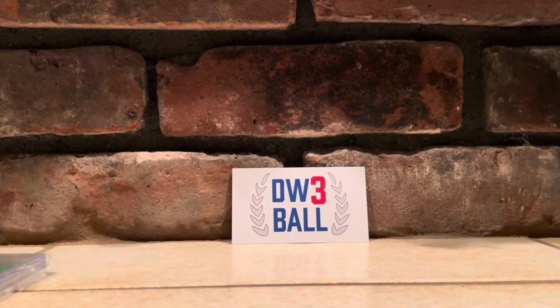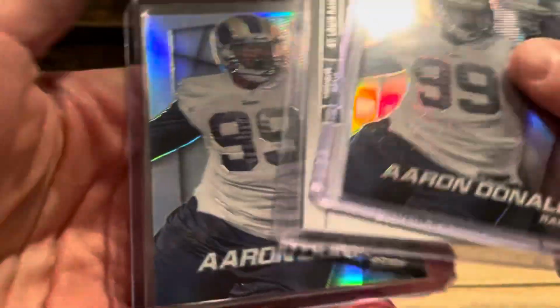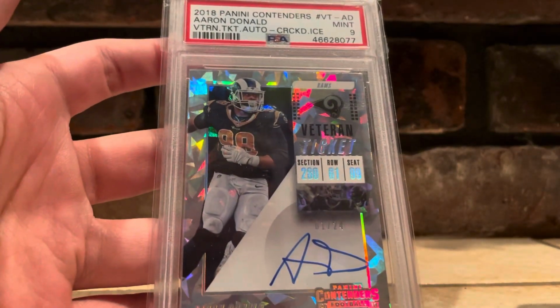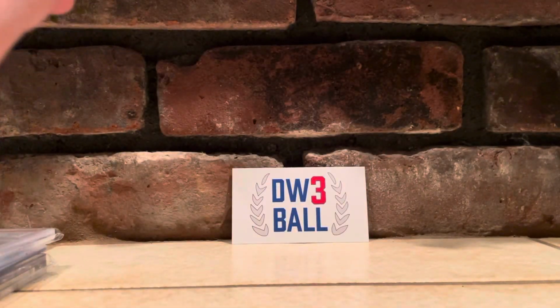I went to school at the University of Pittsburgh. I just graduated. So I have a couple of Aaron Donald rookie cards and this Aaron Donald Contenders Cracked Ice ticket PSA 9, which is pretty sweet.